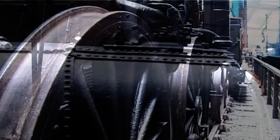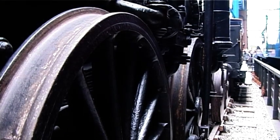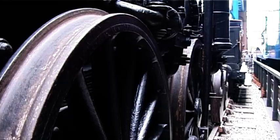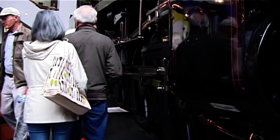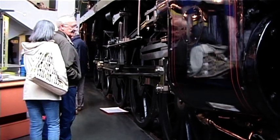There are many famous locomotives here, from the year 1829 Stephenson's Rocket, to the Evening Star Class 9F, which was the last steam locomotive to be built for British Railways in 1960 at Swindon Railway Works.